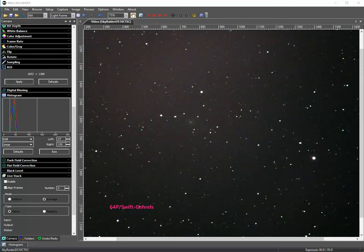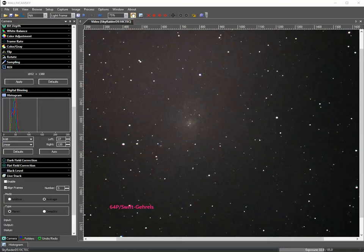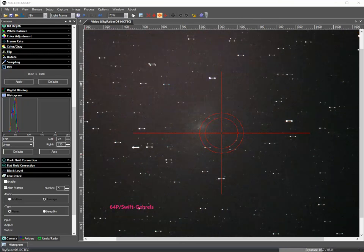Well, while we're in the neighborhood, telescope slew into target. Telescope slew complete. So let's... yep, M33. Trying to get it close to center.